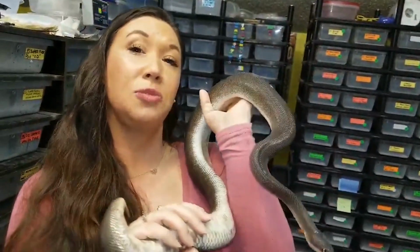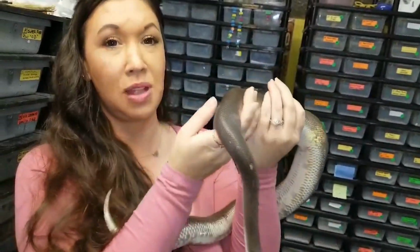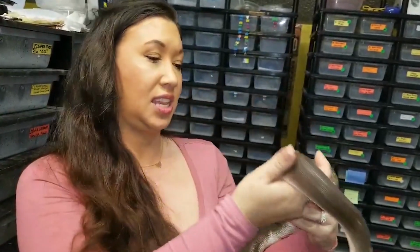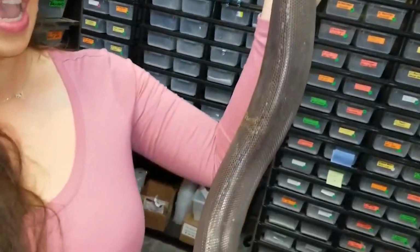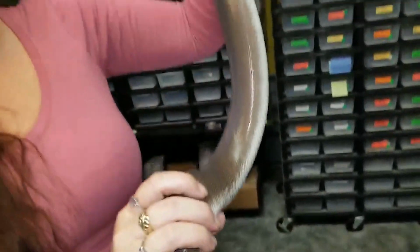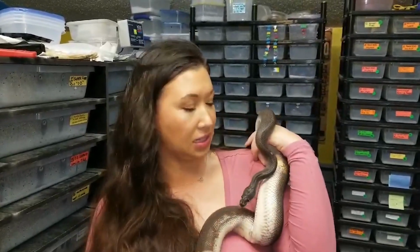So this is a super black pastel, which is what you get when you breed black pastel to black pastel. And that is a codominant gene, and you can just see you get a very beautiful dark snake with very minimal markings. And this gene of the super black pastel is also a key player in how you get a panda pied. So that's exciting because ultimately I would love to do that.